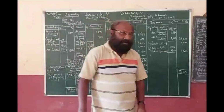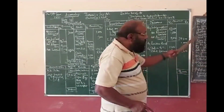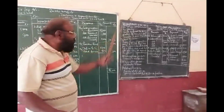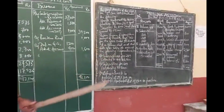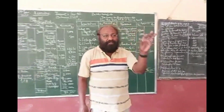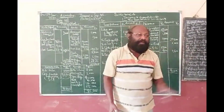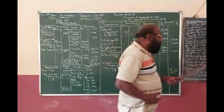And in order to get the balance sheet ready, we need the opening capital. The opening capital is not given over here. The problem is a beautiful problem. Total information has been given, full information has been given. But what you have to do is find out, search for the information which you need for the preparation of these 2 accounts.